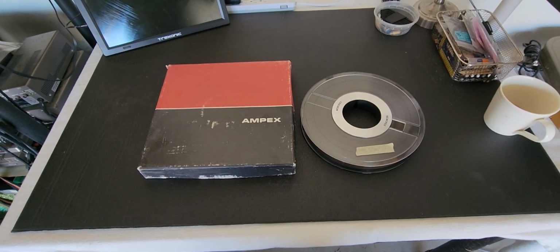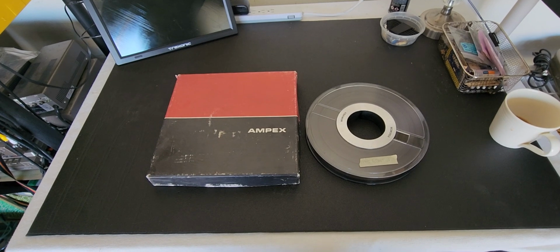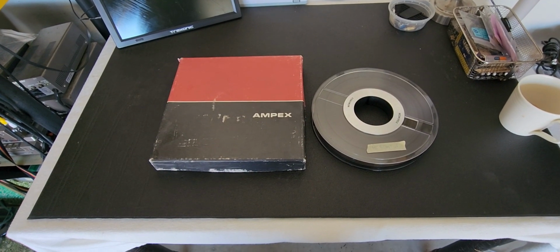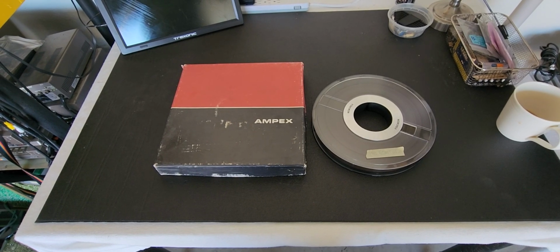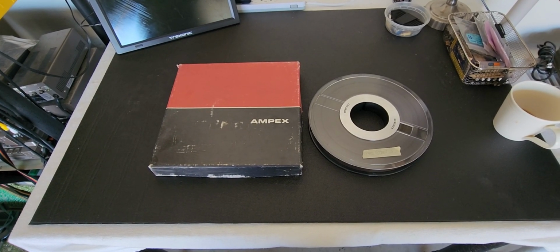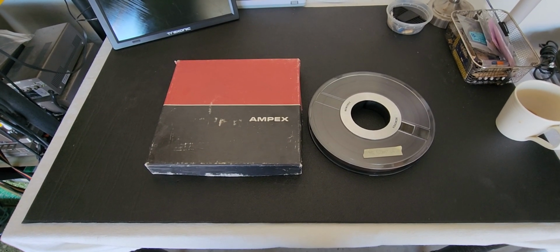This video is for whoever it concerns. I've gotten several emails about this. A lot of people were wondering. One guy actually wanted to make a very large donation, but he was wondering if I had any idea what's going to be found on these Ampex 1-inch reels.